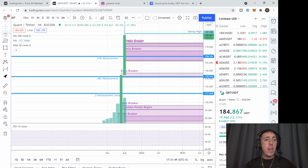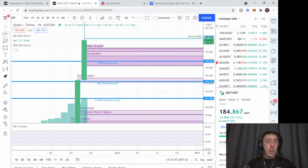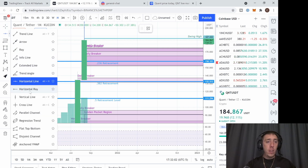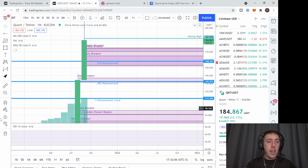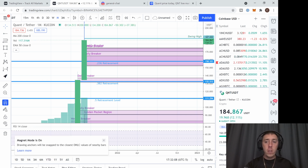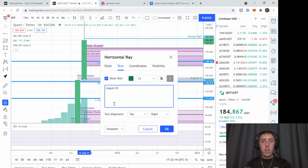Now, the next thing I'm going to go over is going to be the monthly and or the high time frame open and closes. Okay, so this is the monthly open, and how you can tell the monthly open: go to the beginning of the monthly candle, and you're going to go ahead and annotate it. So I'm going to do it with a gray time. Oh, I got to turn the magnet on. All right, over here. Awesome. This is going to be an August open.